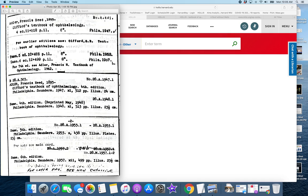This is a thorny but illustrative case for a couple of reasons. One is that there are many different call numbers at play in these records. Not all of them show up in ALMA. And another is that different editions were cataloged in ALMA under different author names. So it can take a little while to sort out what's going on.